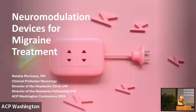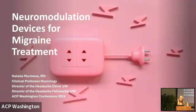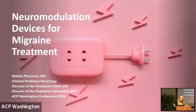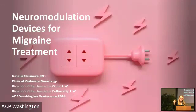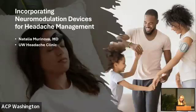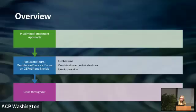I'm going to be talking about neuromodulation devices. It says for migraine treatment, but actually the majority of headaches you can use it on, and you're going to be surprised because a lot of the patients Anita was talking about, the people who have low energy and cognitive fatigue, this helps as well. So I'll tell you about how you can incorporate neuromodulation devices into your clinical practice starting today. And what I'm going to tell you is exactly what Anita was telling you. In order to heal people who have neurological dysfunction, you need multimodal treatment. A big part of this multimodal treatment is neuromodulation, and I'm going to discuss cases throughout.